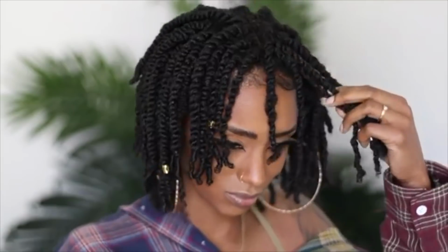And then the last pro that I have for mini twists is that I felt like they give a fuller look. So if you're looking for something that's going to give you more full and you're not looking like a wet dog, kind of, because the braids are going to be very thin and fall more flat to your head versus the mini twists are going to be fuller and fluffier, and I really love that look. So that is definitely a pro to the mini twist.